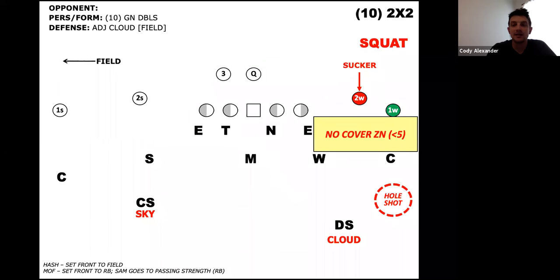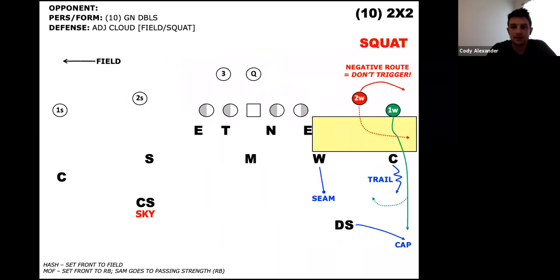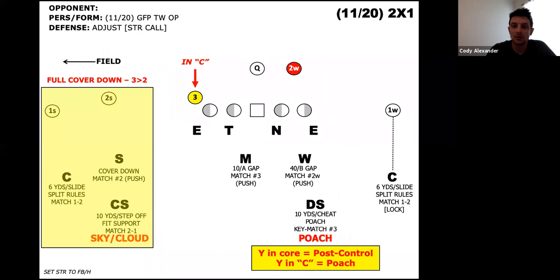Okay, yes. Now, let me get to the Y off stuff. So this guy's poaching it. If he comes back, we've got that too. A lot of times you'll see that in FIB. They'll put the two receivers over here, or let's say this is the boundary and now this is the field. What I tell that guy is, how much of a threat is he? If they're doing a bunch of split zone and he's not really a threat, then he can leverage that guy, and then he's eyeing that guy anyway.